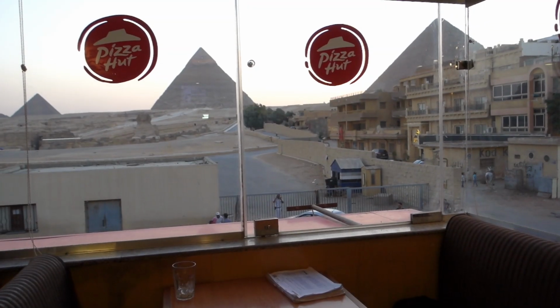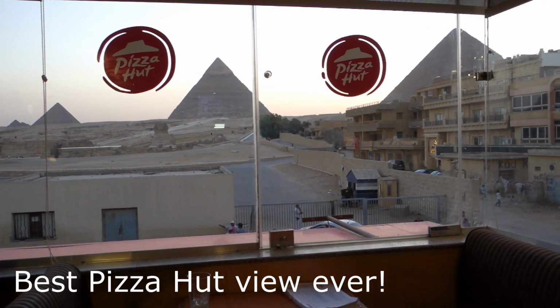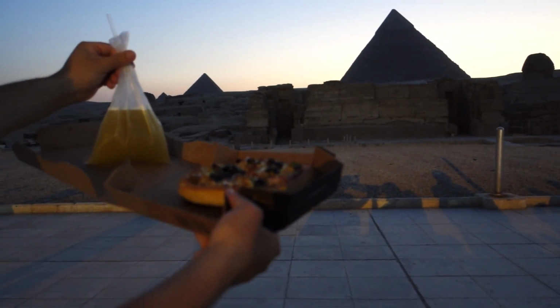We ended our Cairo adventure with a sound and light show at the pyramids, but first we stopped in for some pizza and some fresh ground sugarcane juice to take with us to the show.